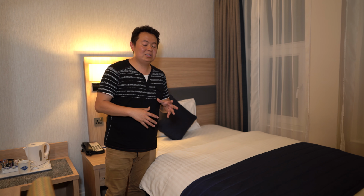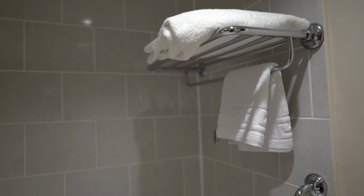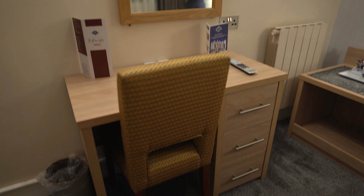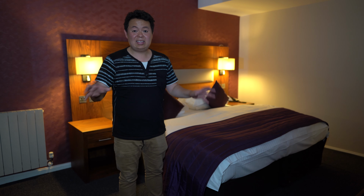Just because it's really well priced, that doesn't mean you don't get premium amenities such as in-room coffee, clean towels changed every single day, clean bathrooms and clean rooms in general. You also get your own workspace, a desk to work with, if you have any projects and so on, and your own closet space.